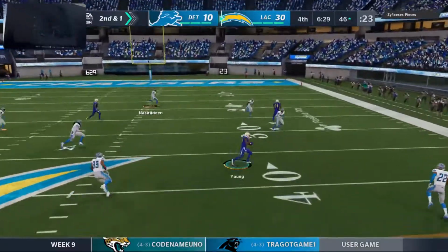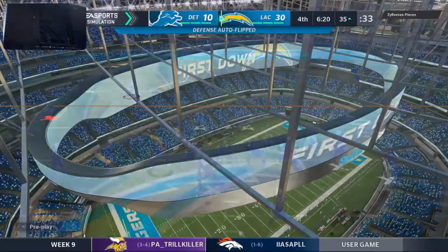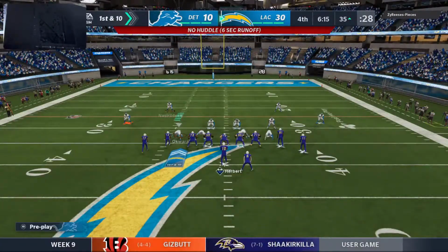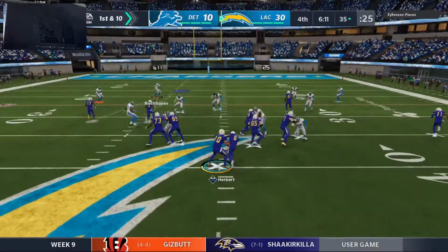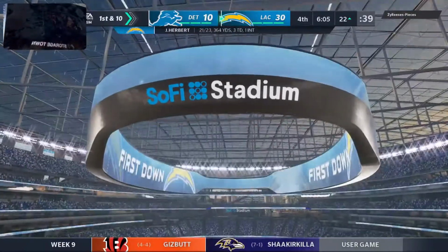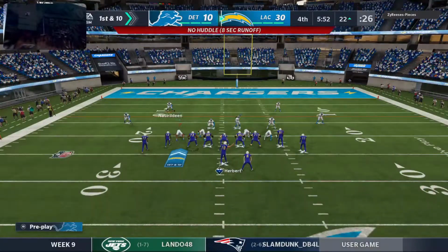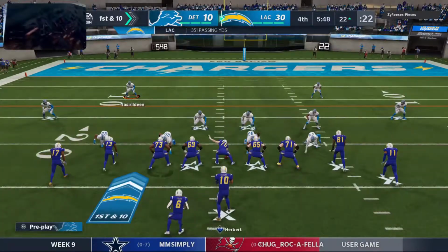Justin Herbert looking to throw on second down. Oh, he's got a man wide open, complete. Back-to-back good plays have him on the move on first down. 1st and 10 at the 35-yard line. Play action. It's Herbert. And he will find his man on the outside. And he's got this down almost to the 20 before he's dropped. Chargers. Another nice gain, 13 yards that time, and another first down.